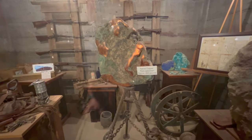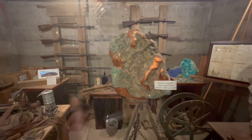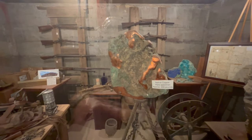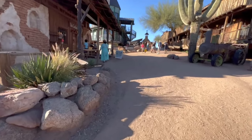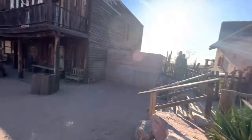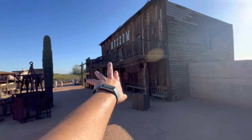It's a rare specimen, approximately 200 pounds. Holy. I could see the green, calcium or whatever, oxidation happening on it. That's why it's looking like that, but it's 200 pounds. So they don't just have gold mines, they also have copper mines here. So we are done with the museum. If you guys are interested in this one, this is like a gold mining museum.